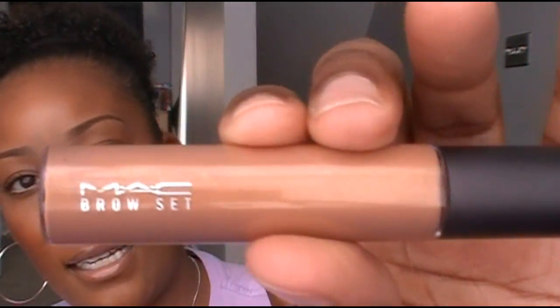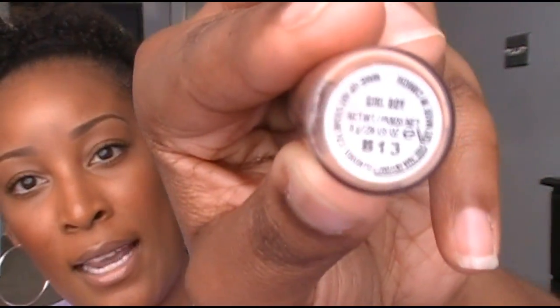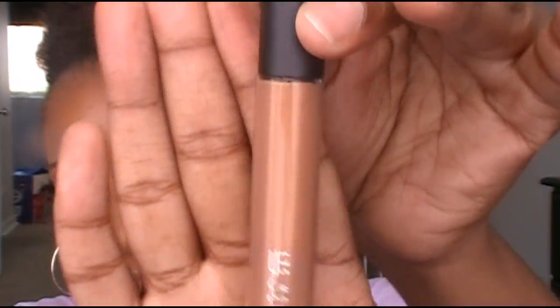Next here I have something that kind of surprised me. Let me zoom in a little bit. It seems like I'm kind of far. This one kind of surprised me a little bit. I purchased this. I didn't really use it, and I know I have to do a review on this, and I have to do a comparison with the Ruby Kisses brow gel. But this one is the MAC Brow Set, and it's in the shade, what is this? Girl Boy. And this is just like a light, kind of like blonde color, I would say.